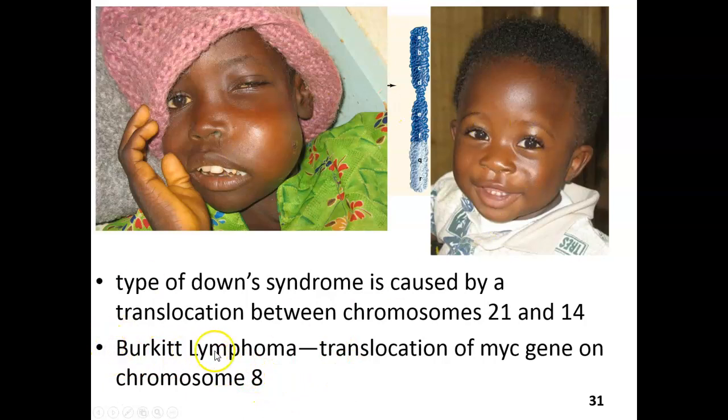Another disorder is Burkitt's lymphoma. This is associated with the translocation of the MYC gene on chromosome 8. The MYC gene is a gene that helps in maintaining normal cell cycle functions. But when you get this translocated gene, it doesn't function properly and leads to lymphoma. And so this is a child with Burkitt lymphoma. This is actually one day after starting treatment. And here's that same child when he was completely finished with treatment. So much happier, looks much better, and that's always nice to see that change.